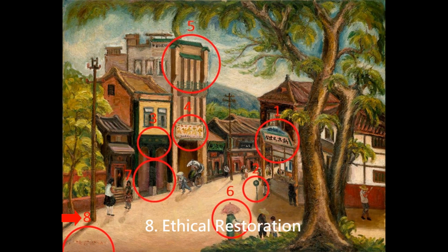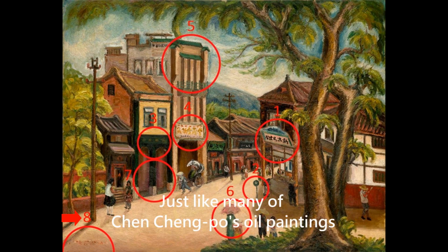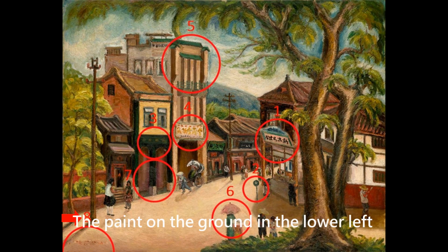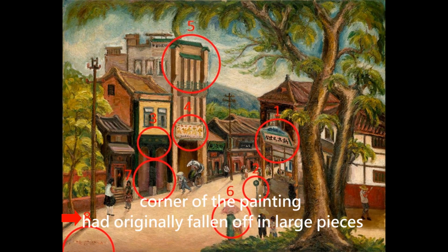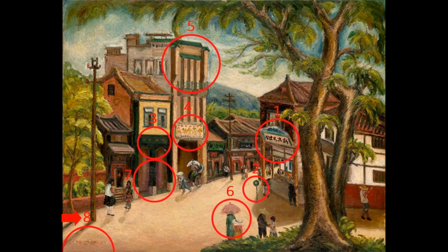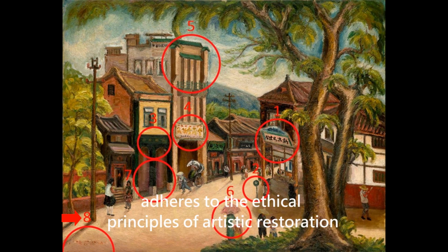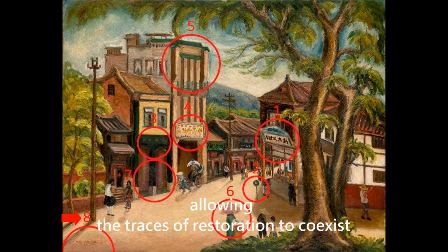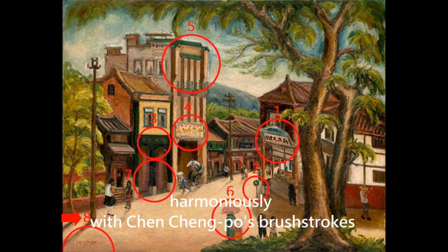8. Ethical restoration. Just like many of Cheng Bo's oil paintings, Chiayi street scene has also been restored. The paint on the ground in the lower left corner of the painting had originally fallen off in large pieces. Professor Takayasu Kijima, who oversees the project, adheres to the ethical principles of artistic restoration by adding similar and reversible paints, allowing the traces of restoration to coexist harmoniously with Cheng Bo's brushstrokes.